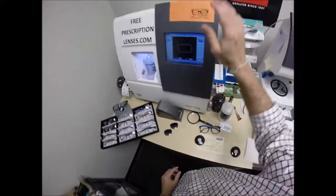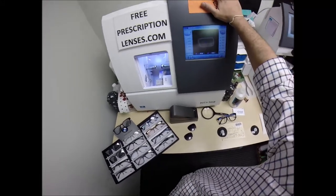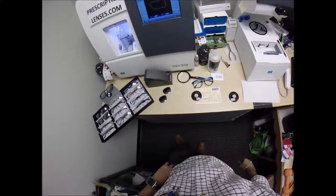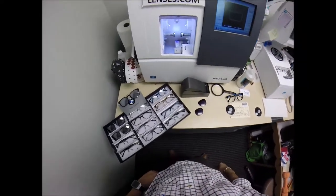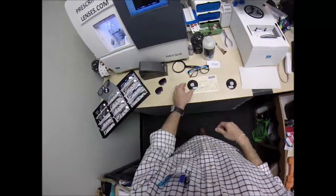Now, this is the edger. This costs $40,000, about as much as a BMW car. And it weighs about 200 pounds, a lot lighter than one of their motorcycles. But I recommend everyone go out, buy their own, put it on your kitchen counter. Then you can cut your own lenses at home and you won't need this guy with the two thumbs and the bad jokes to do it for you.